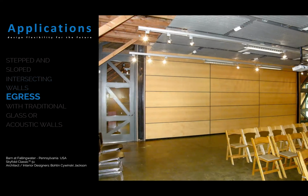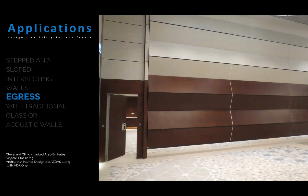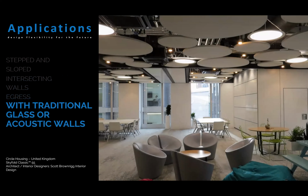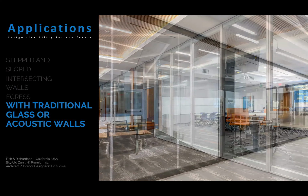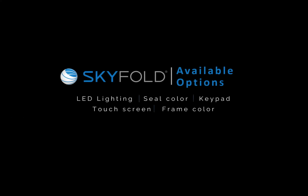We can assist with egress with our partnership and our sister company, ModernFold. Our engineers work together to combine the two products to work for egress, because we know that sometimes you need a door and you need egress. This is a ModernFold glass wall product on the exterior, and they're separating these classrooms with the SKYFOLD acoustic walls. And I think that's a Euro wall.